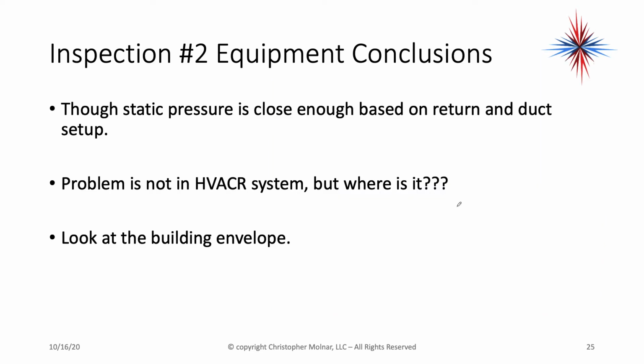So again, though the static pressure is close enough based on supply and return duct at setup, problem's not in the HVAC system, but where is it? Okay, again, we need to take a look at the building envelope.